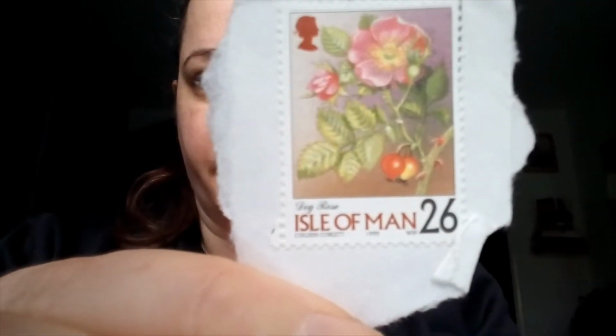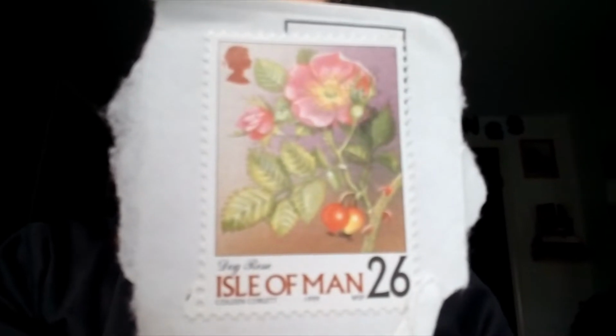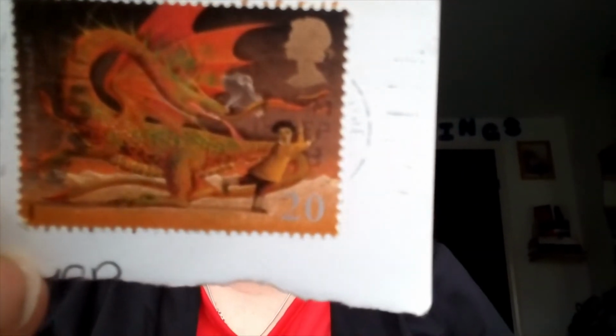Double. Isle of Man, which is part of the UK, and that is a dog rose flower. 12.5p. Another card that's been garroted.